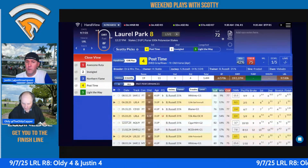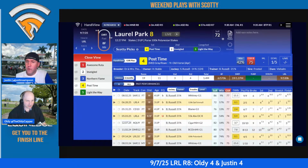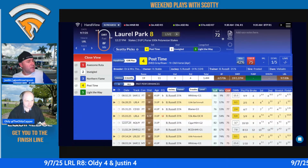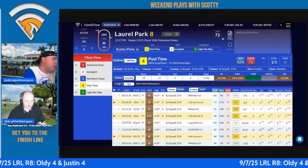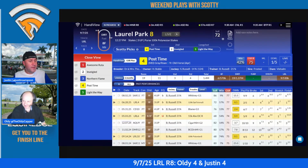Okay, I agree. Belmont's football picks. Well, we're done with horse racing picks. I'm going to say my fantasy team. That's my football pick for this week.